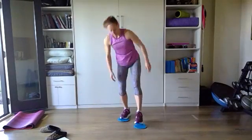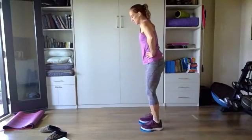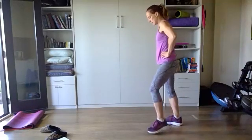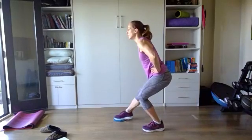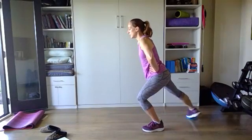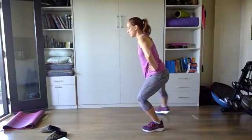Okay, so now we're going to get into a squat position, and you're just going to do slides. I don't seem to have enough room to do this. So, slide. Again, I'm going to take this one foot out just for extra stability. So definitely engage on the supporting leg. And if you have that foot on the slider, it just makes it much harder.